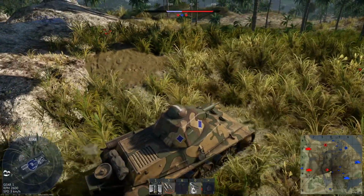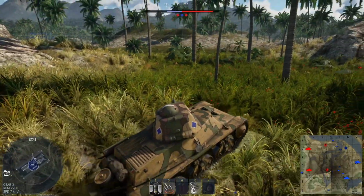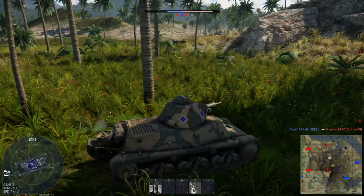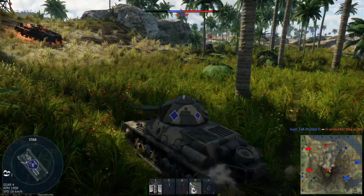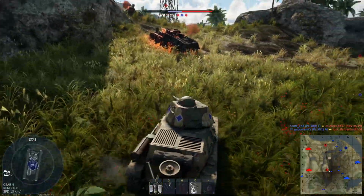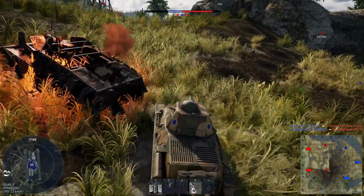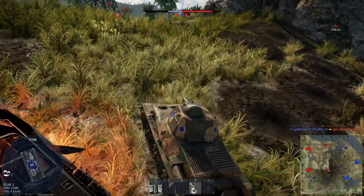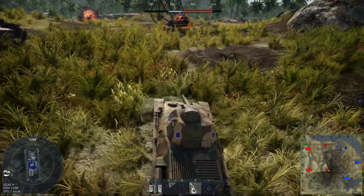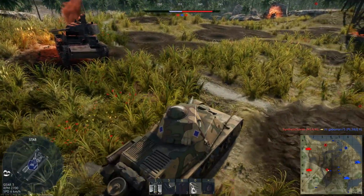But as mentioned, it is also not the most lethal round. Like I said, it will struggle to pen. All around, it is not the greatest round. It struggles to pen. But it also doesn't have a lot of post-pen damage, because it is armor-piercing capped, which is better than APCR, but still, it lacks explosive filler. So it's better than the APCR you have with the H35. It's still not the greatest round, though, at the end of the day.